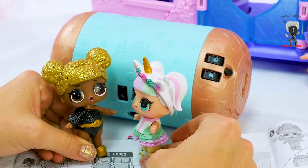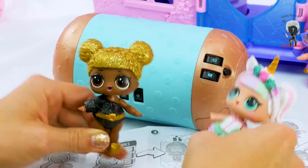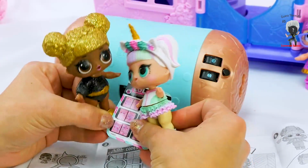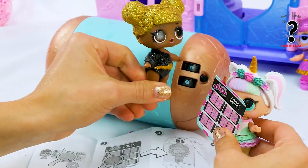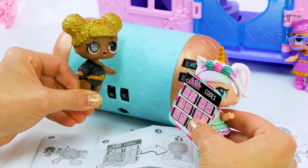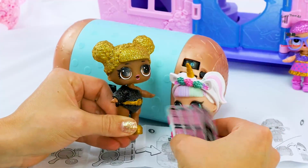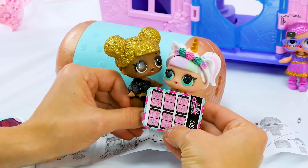Queen Bee, I believe it's my turn. You're right, I'm so sorry. I was hogging the whole thing. Okay, you are in charge of the codes. Oh, so what do I do? So there's gonna be these little pictures on here and you have to match the picture with the codes to open the contraption. Whoa, I feel like a secret agent. You are!